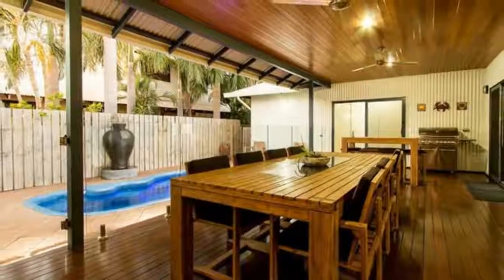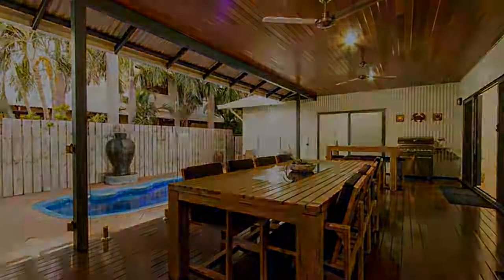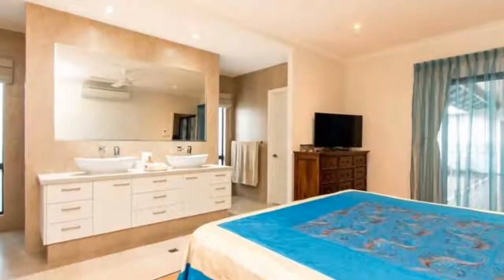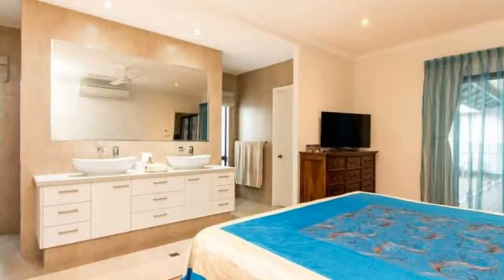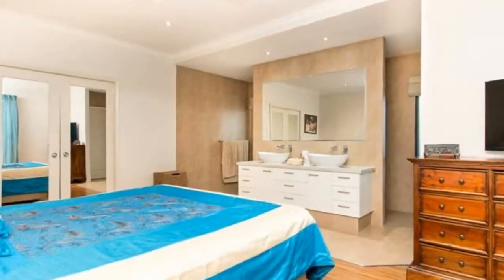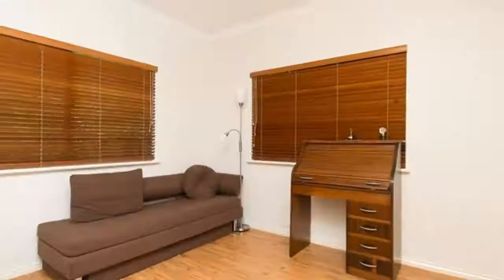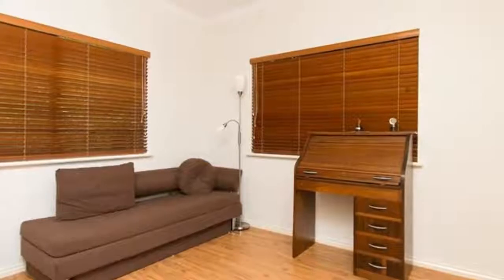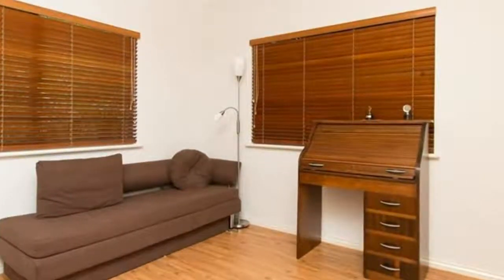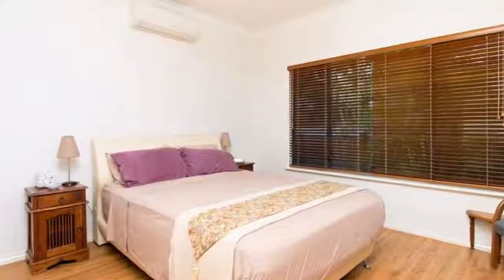Create the ideal indoor and outdoor entertaining space from the large open-plan living and dining that easily doubles in size when you open the sliding doors to the outdoor alfresco. This entertaining area gives a real wow factor with timber floors and ceilings overlooking the fiberglass pool with LED lighting, water feature, built-in spa seat and swim jets, all operated by remote control.